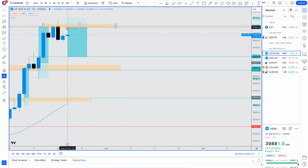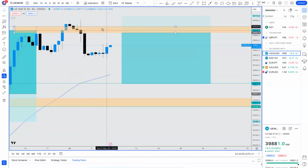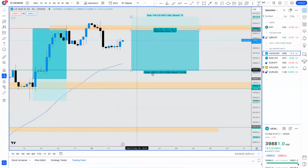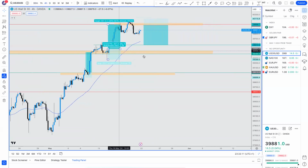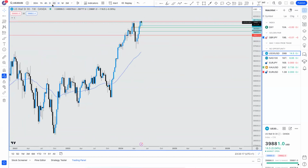So for me, if we can come back into 4,000 and form a right shoulder, and 4 hour can respect 4,000, I am going to be looking for some short-term sells into our little structural area here or even down here. But of course, daily's bullish, weekly's bullish, so I'm definitely bullish overall.